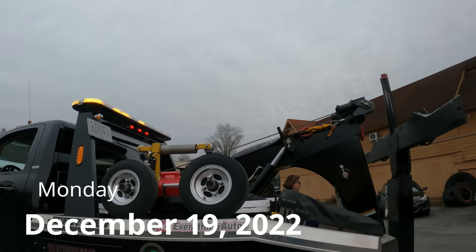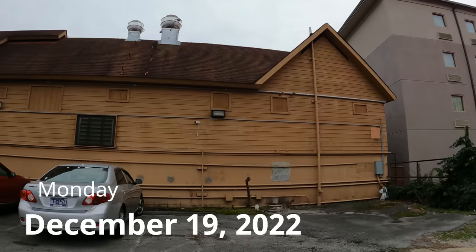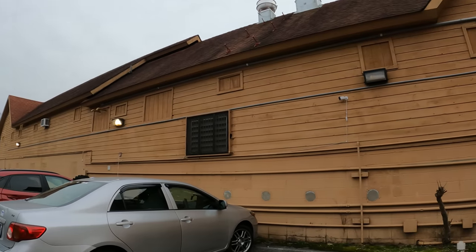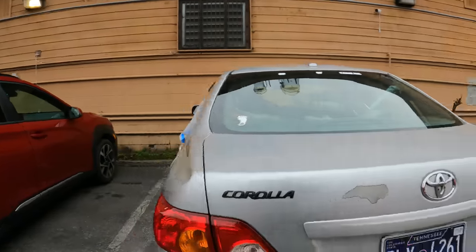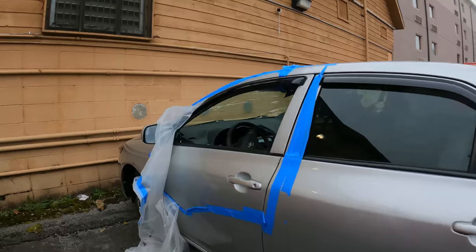We are in downtown Gatlinburg at a pizza joint here. The owner says he's got an abandoned vehicle that's taken up some of his parking spots for his restaurant. It's in really bad shape, guys. So the bear has gotten into it. He said he didn't know what was going on. They just left it, never came back for it.